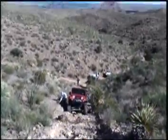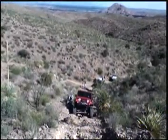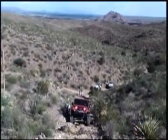All right, Bill's trying to make it up the exit of Amatista Ledges. One of the exits.